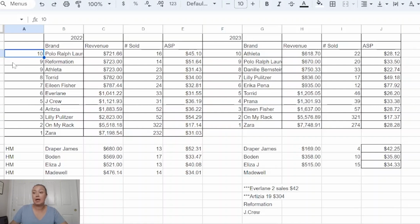Then in the number 9 spot last year, it was a tie between Reformation and Athleta. And this year, I don't even have Reformation on the list because I wasn't sourcing it. I just wasn't able to get the kinds of items from Reformation that I would want at the price point that I want, which for the most part is midi and maxi dresses. And I wasn't able to get those in the price point that I wanted with my online sourcing strategy. It's not something I usually find here in Orlando, so the only way I get it is online, and I just didn't get them. So Reformation did not even make the list in 2023.